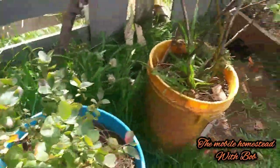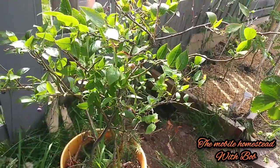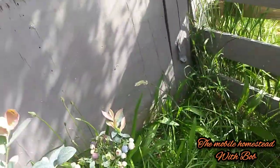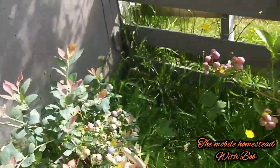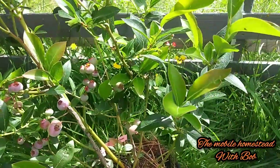These bushes were already done. They're like 4 off of this one, and like I said, 1.9, or not 1.9, 6 ounces off of that one. We're at 1.9 so far on this one, and there's more that need to be picked. I'm kind of leaving some of the bluer ones on there, help the other ones ripen up, but this one ripens at a different stage, and you keep putting water on these Chandler blueberries, they get huge.